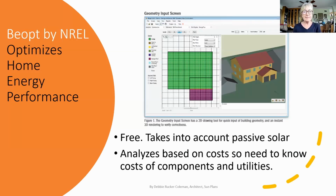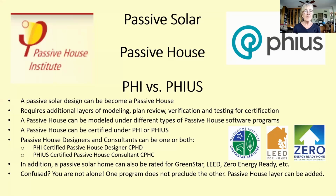Some people really like this. I have used it, but I found that unless you're a builder and you know the details of the cost that's going into the project, it's less than helpful because it can mislead you and you have to spend a lot of time putting the cost of the components in. But it does take into account passive solar.